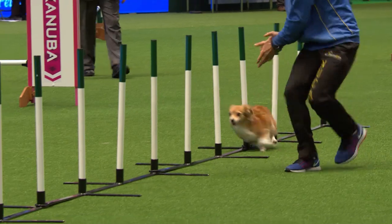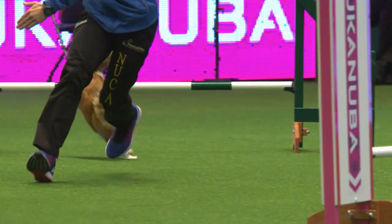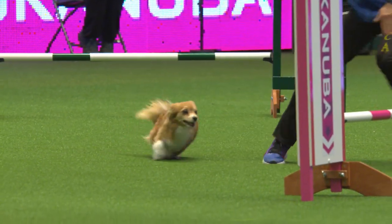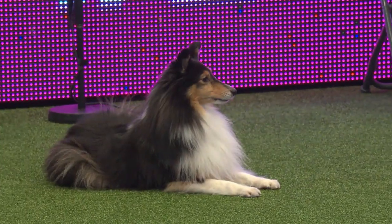Everybody wants to come to Crufts and compete. There really is a great will. I mean, this is the premier dog show in the world, just about, and it's great. And what a great, look at that little dog, puts in so much effort.